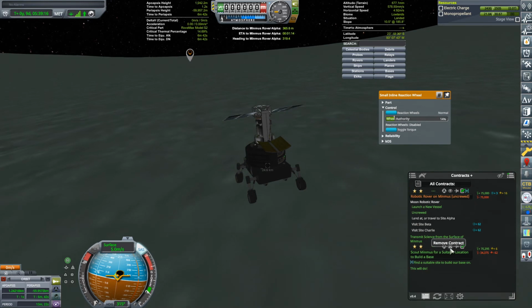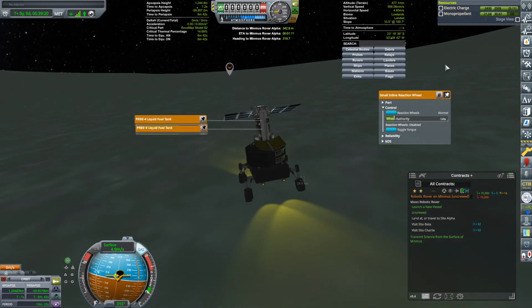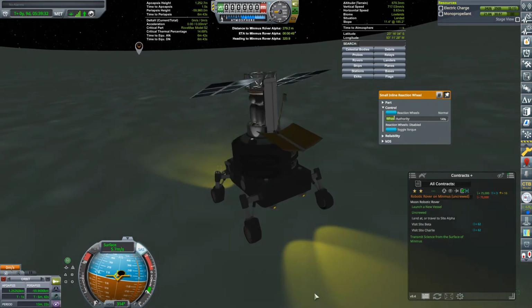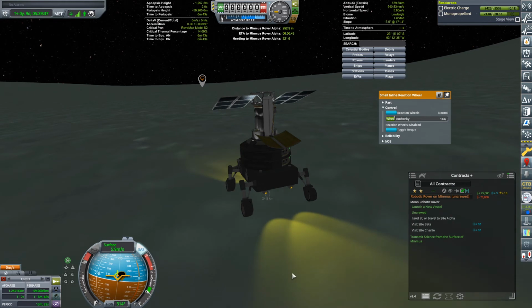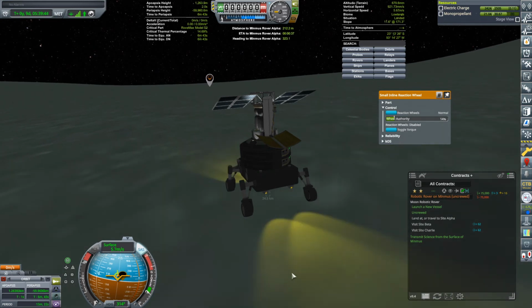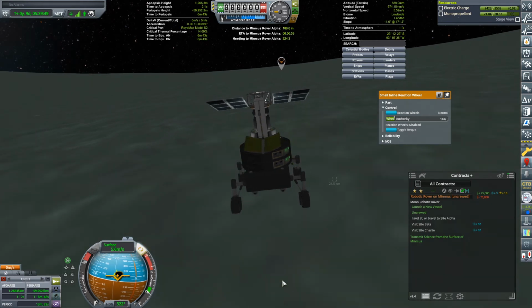Okay, this contract's done. Awesome. This one, we just got to visit our things. Still got a lot of electricity, so that's good. We just got to visit our waypoints now. Okay, this is working. What was I talking about? Oh, yeah, the community fix mod. The main reason I installed it is because you might recall from last week, I had some cranky part rotation things happening to me with my space station, and in particular with a space plane.